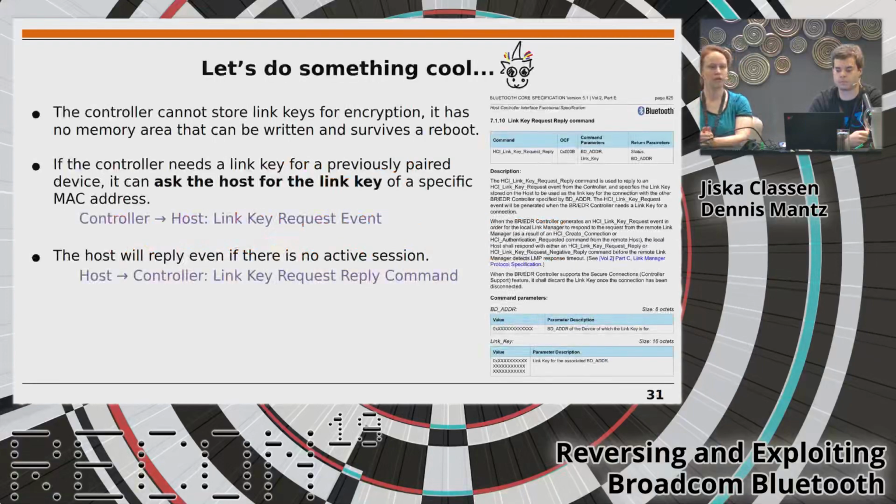Actually, this Broadcom controller has no possibility to store keys over time. As soon as you reset it, all the temporary patches are gone and the ROM is really a ROM, so it's not writable. The way to store keys that you have established with devices during pairing is that the host will take care of this and save it. Every time you do a pairing or a connection establishment, you need to check: do I have a key or not? And if you already have a key, you don't need a pairing, you just need the key.